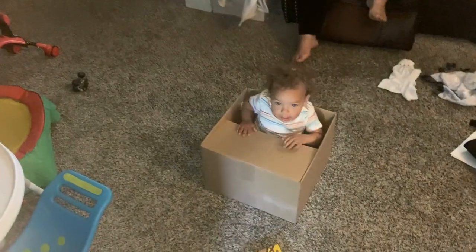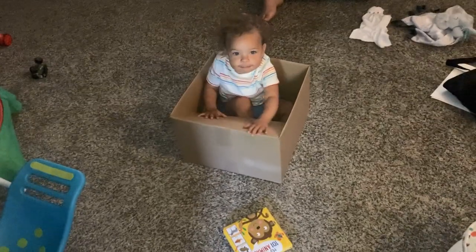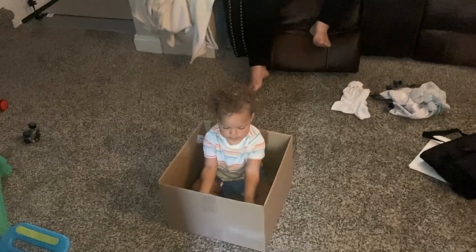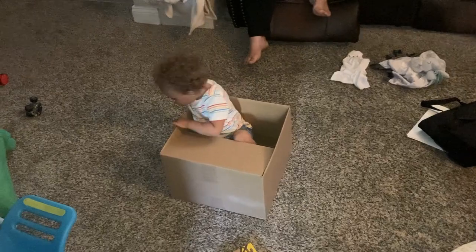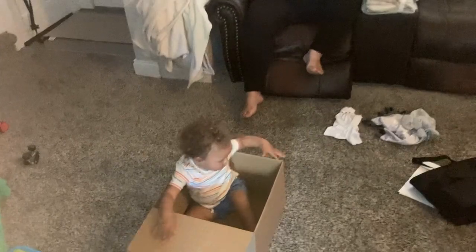Uh-oh. Crying baby alert. I won't show you. She seems upset. Atlas, you hiding in the box? We're going to see you in Aries Garden. Huh? We're going to go for a walk first and then we're going to go look at the garden in the back. See how wonderful that is. You guys are going to eat some fresh veggies and fruit this summer.